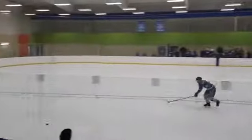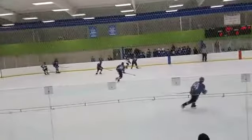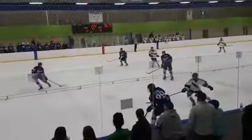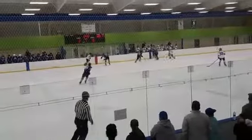Evansville is able to get it out of the zone. Bowles is going to pick this one up back behind the net. Take it around. Send it along the wall to Biddle. Biddle's there. He sends it back to Bowles. He wasn't able to control it, but he was able to pick it up, though.